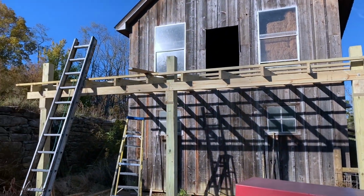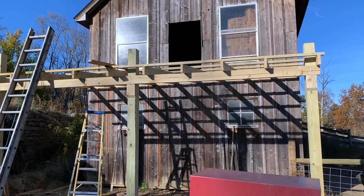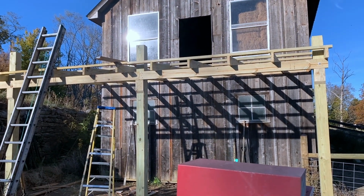Alrighty, quitting time for today. I got all but a couple purlins on and a little bit more nailing to do. You can see it in the shadows there. So really just a few small things to do tomorrow morning.